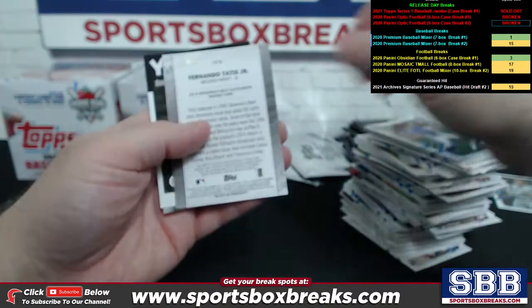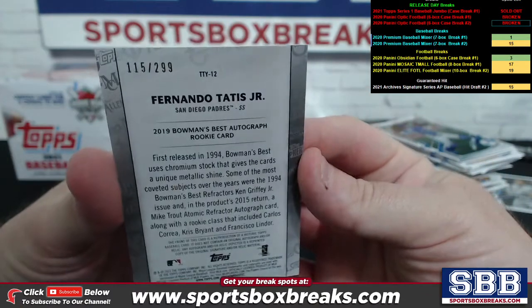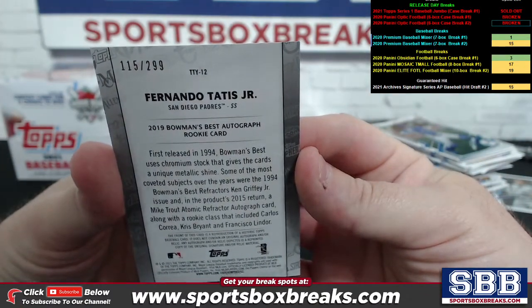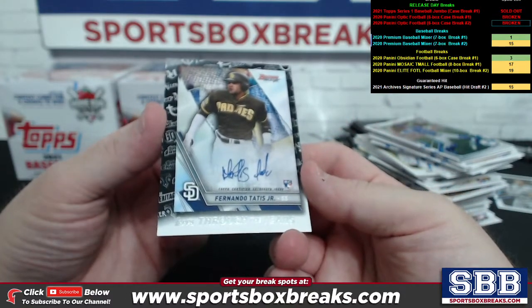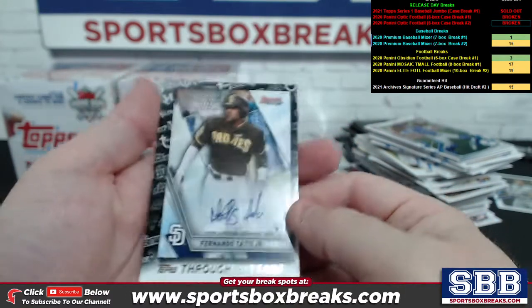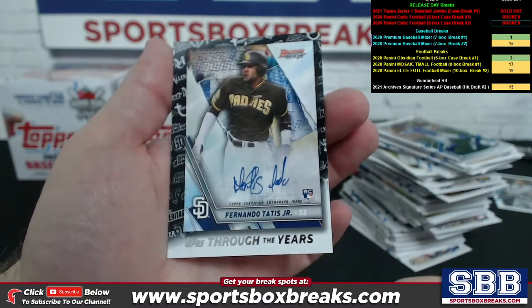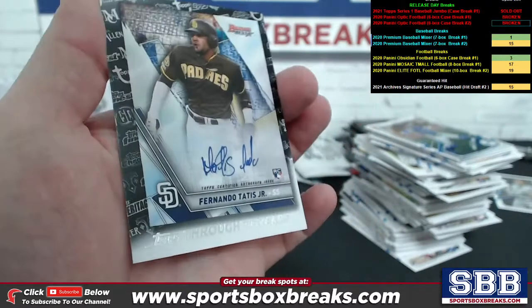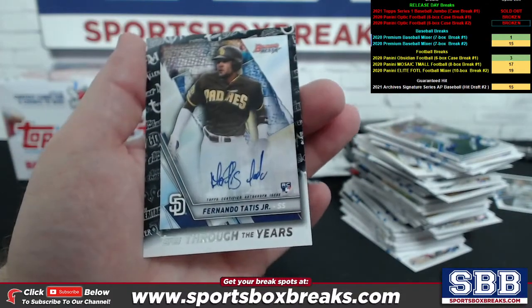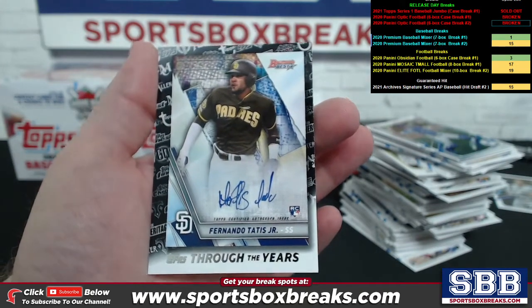Will Smith. Ooh, baby, what do we got on the Tatis? To 299. Padres going to Richard H. Ooh, baby, nice. Is that an auto or is that just... No, I can't tell. That's not a real auto, right? That's just the Through the Years, but it's a numbered version of Through the Years. That is a facsimile auto. That's baked into the photo. I looked at it real quick and thought it was a live auto.